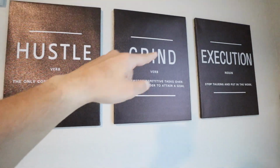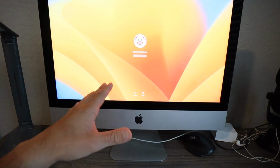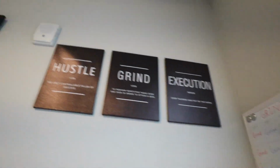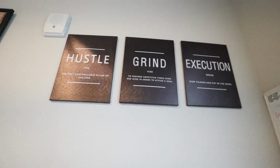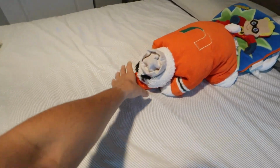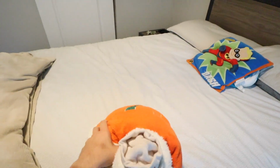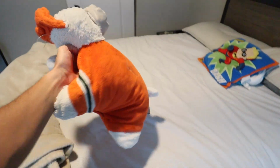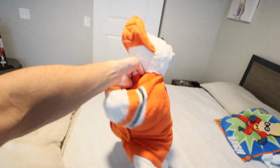Hustle, grind, execution. So picture this, I'm here studying, let's say for the MCAT. I look up and I have my calendar, and my calendar is telling me to grind. I look to my left and it says hustle, grind, execution. I really don't know how this could be any more motivating. I have my bed with this blanket. I have Sebastian the Ibis because even though I go here now for my post-bac, I went to undergrad at the University of Miami, so it's always about the U no matter where you go.